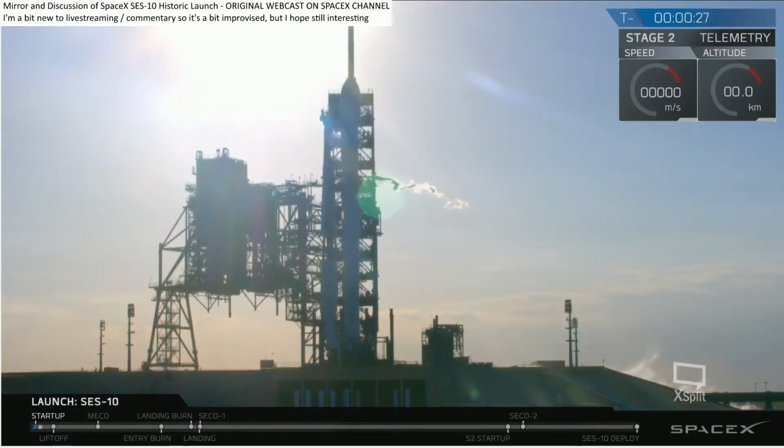Side notice, we've finally switched to meters per second instead of kilometers per hour.